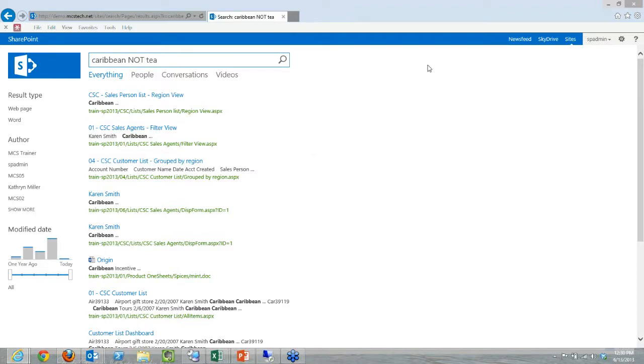This is great if you're looking for a document, let's say, maybe you're an attorney and you have a few clients named Smith, and you want to find documents that relate to Smith, but you need to narrow down which Smith, and so you could exclude documents. So maybe you want all documents from Smith, but not John Smith. So that's a good example of using NOT.